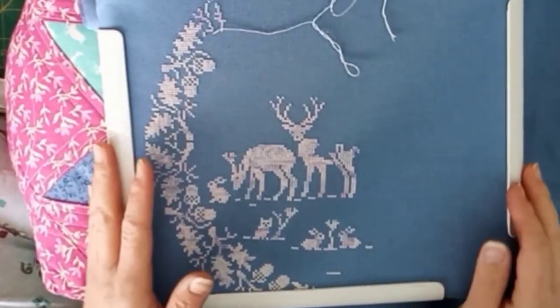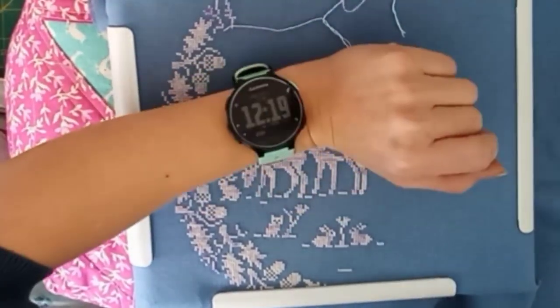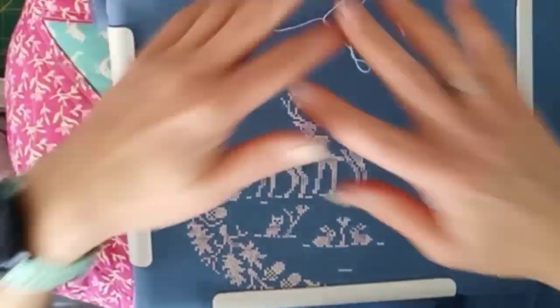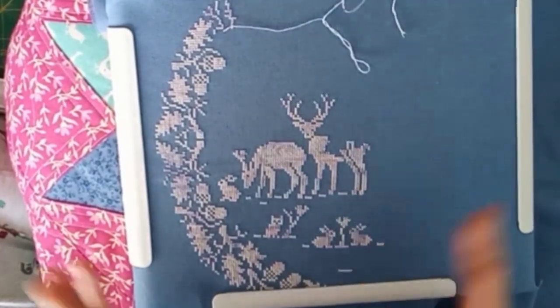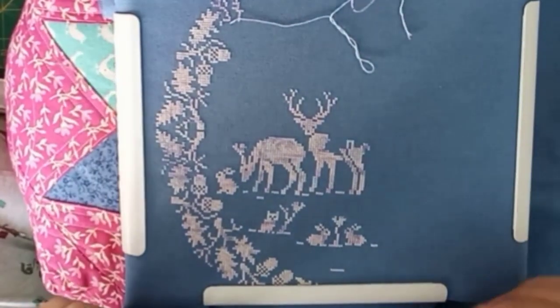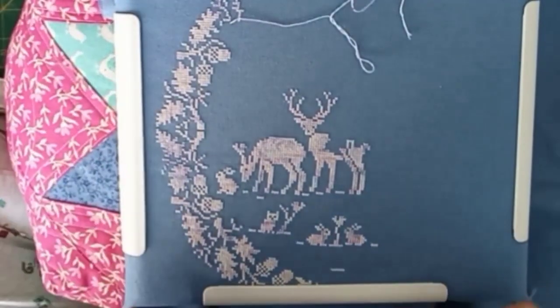This is my fourth one of these I'm doing. It's Sunday morning, well, it's Sunday afternoon. It's 12 here in the UK and I've set up my little stitchy area around me, which hopefully I'm going to crop out so it's just the stitching that you see, because there's stuff everywhere.